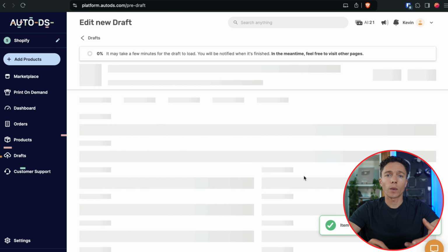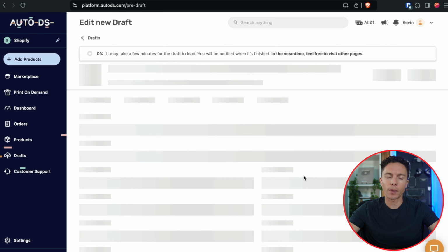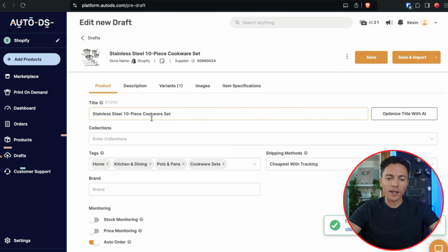Now, this doesn't just work with Walmart. It works with Amazon. It works for Wayfair. It works with Costco. It works with a whole lot of different suppliers. Basically, more suppliers than you'll ever need for your dropshipping store. So you see it brought everything in right here.